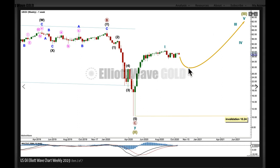And so the current pullback, which may be cycle 2, may not move beyond the start of cycle 1. When the pullback's complete, we'll expect a third wave to move beyond the end of 1, and it can't be the shortest of 1, 3 and 5. When it's complete, we'll expect a fourth wave to unfold and remain above first wave price territory, and finally a fifth wave to unfold.